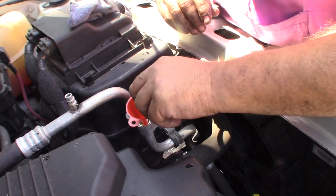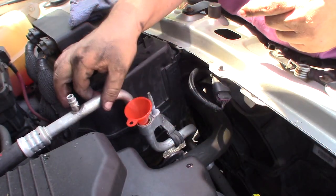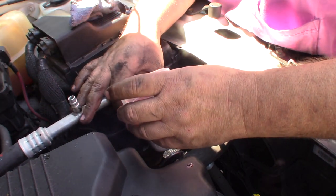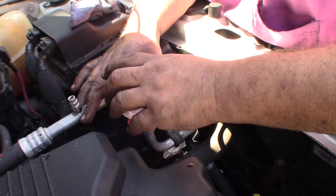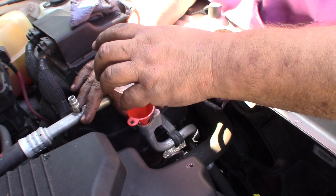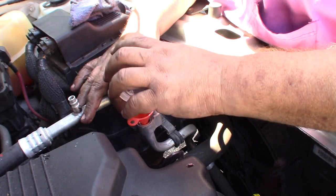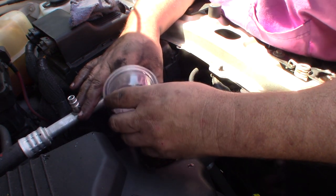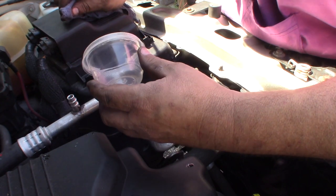All right, I gave up trying to put it in through there. I just took this line loose. I'm just gonna dump it in there so I don't spill any more. I went ahead and added like another 0.2 ounces, which is what I'm estimating I spilled. Just gotta try to get it as close as you can. These little tiny Harbor Freight funnels come in handy.